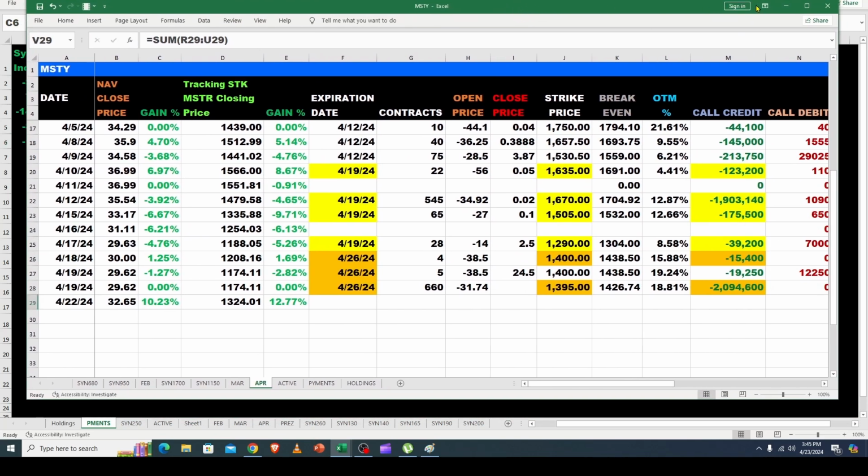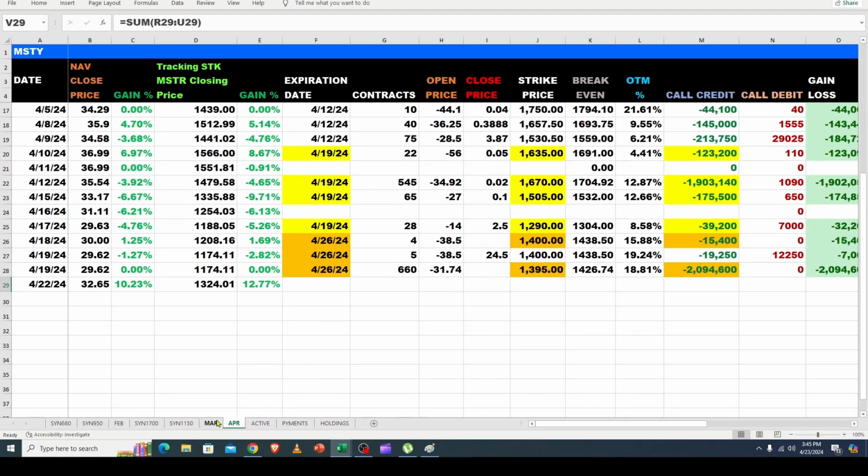Let's move to MSTY. All right, so here we are, and look at this. MSTR actually outperformed COIN in terms of its up position, right? And they both kind of outperformed the percentage that Bitcoin was up. But all three were up, so they tend to run together. So here we are, 12.77, but we had a nice 10.3. So we went from 29.62 to 32.65.